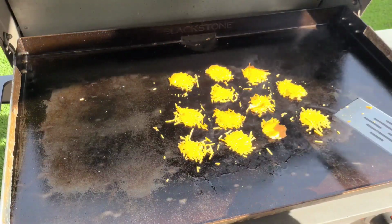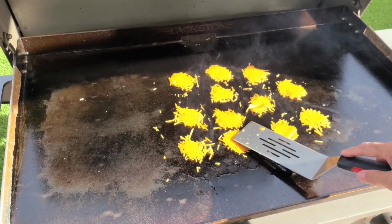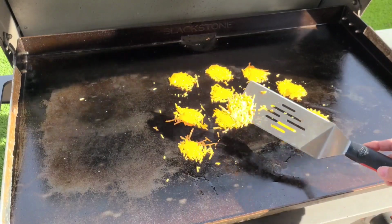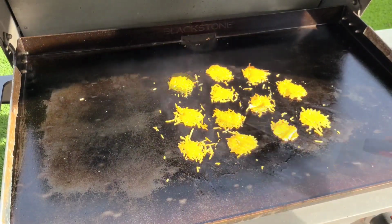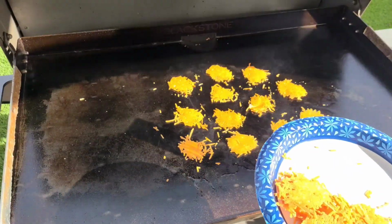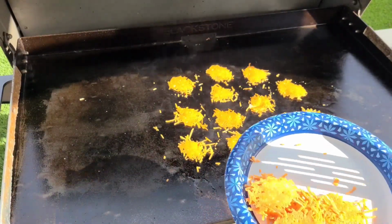Now this only takes a few minutes, maybe a minute and a half on each side. I'm going to check them. Looks like they're doing pretty good. That's been about a minute and a half. I did start this. Forgot to get the play.